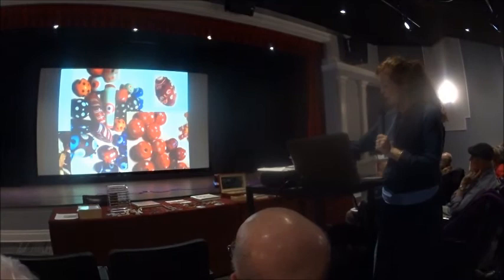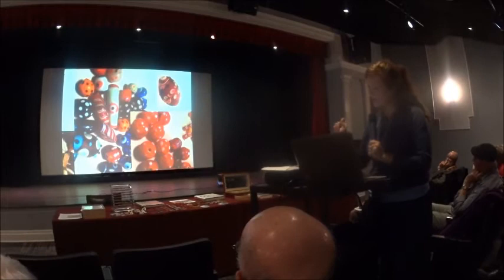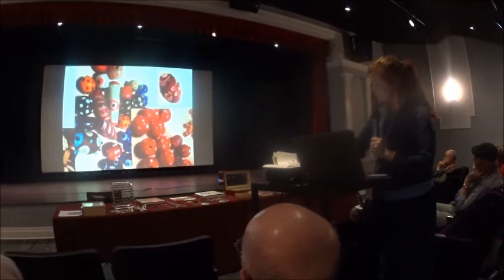Eye beads. I talked a little bit about eye beads, and I actually wrote something about it here, so I'll read it to you if I can find the page.